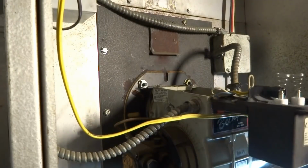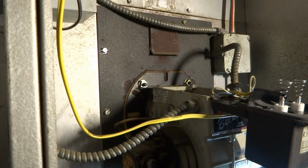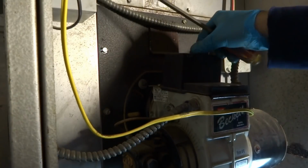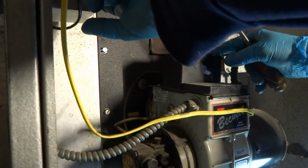It don't look old. Let's take it out and see what's going on with the nozzle. Just curious. So you're saying it wouldn't fire at all? I didn't hear the flames go on. I did hear like the motor that runs for a minute or two. And I don't know enough about that stuff to give you a good answer. Let's start it. Let's check the transformer right now.